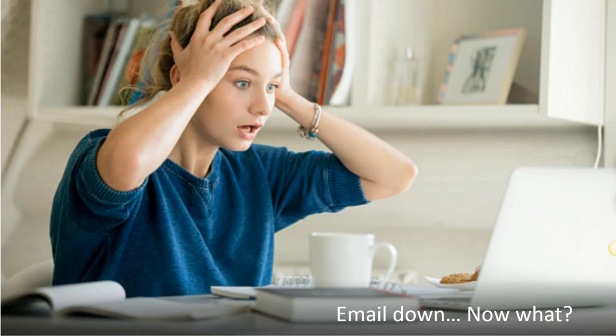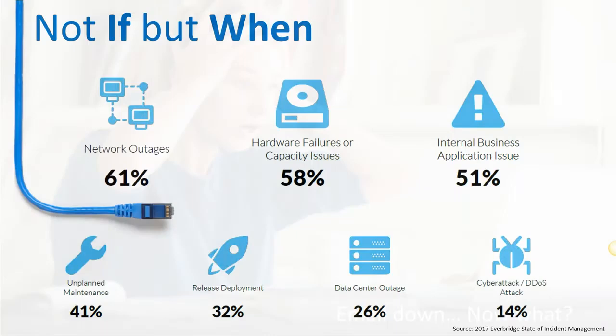And this is just an example. An email outage is only one of the many reasons why companies can experience major incidents. So what we did with our survey, we asked that question to 152 IT professionals and asked them to tell us about the top causes for major incidents at their organizations last year, so in the past 12 months. And here's what we found out.